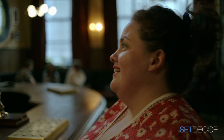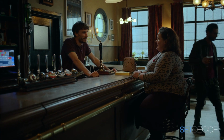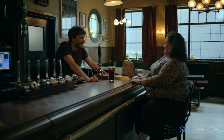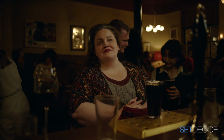Did you have a favorite set? The pub was amazing to do. I absolutely loved the process of it. To be honest, I found the first block, the setting up, more interesting than once he goes to live with his mates and everything really unravels for him in his actual life. I'd say I loved doing the pub.